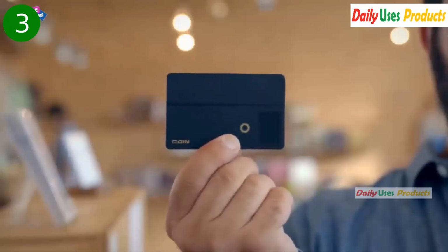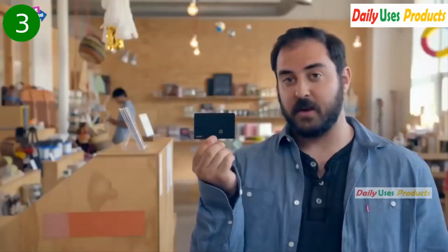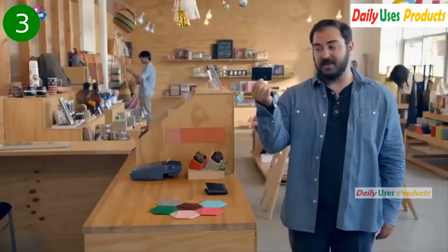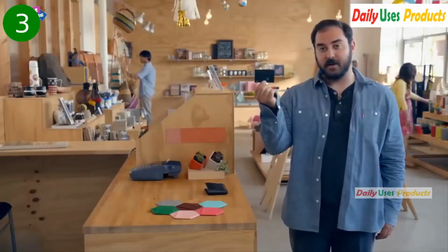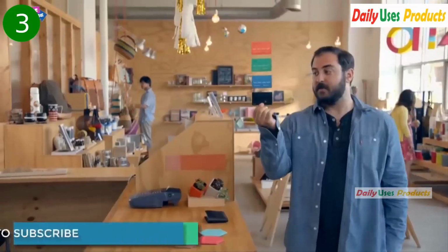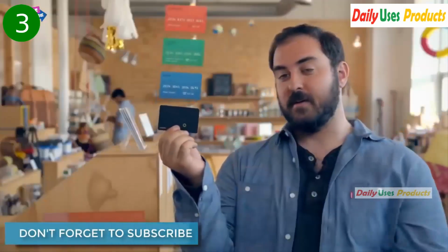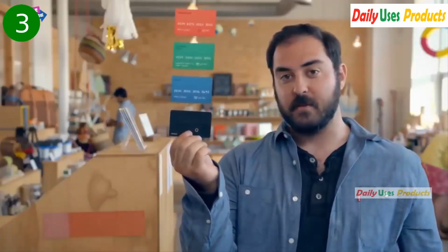This is a Coin. It's a simple card just like a regular payment card. You can swipe it just like any other card. The difference between a Coin and any other card: all these cards are inside my Coin, and I can pay for stuff with any of them.